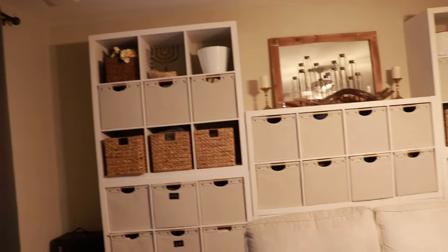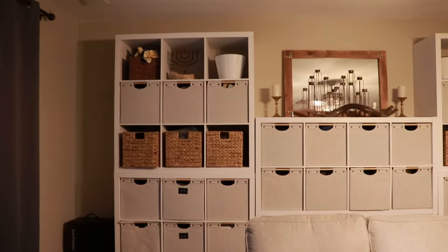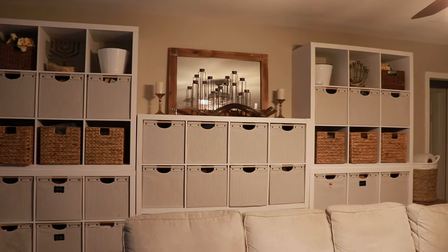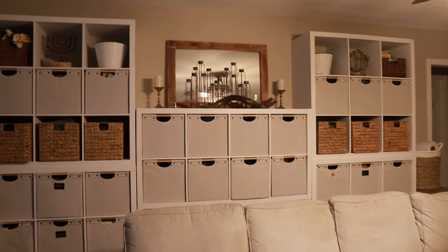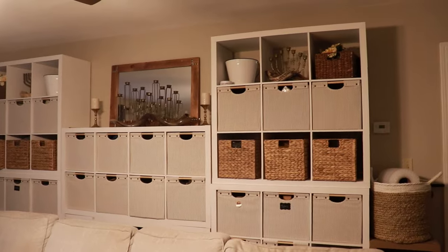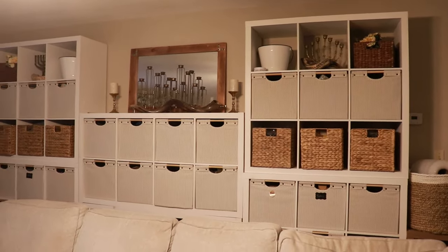All right, so one last look at the shelves back here. You can see the white and gray striped bins with the wood handles. These are the most expensive bins. This is when my budget was a little bigger, and I don't have a budget to replace them. So I'm just going to have to make these over to fit the new aesthetic that I'm looking for. But these are the sturdiest bins that I have ever found for these cube shelves. They're my favorite, but definitely not budget friendly. So I will link those below in case you guys are interested in those.